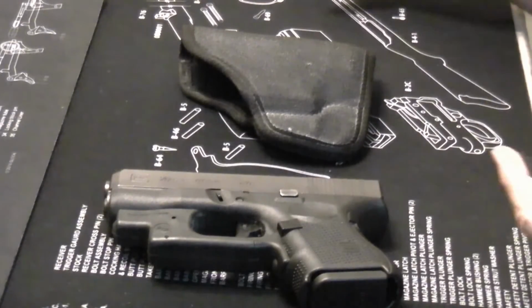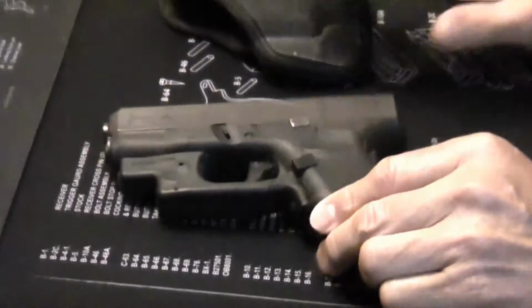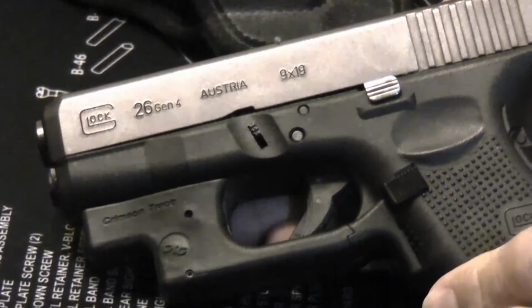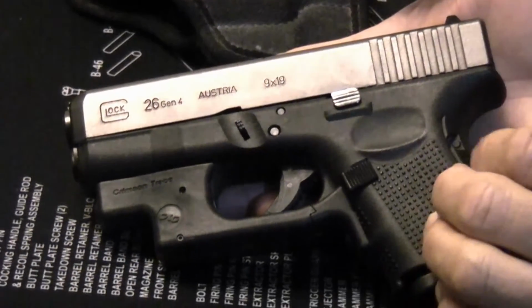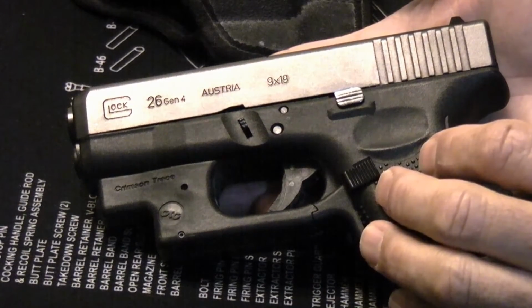And then of course this is a gun channel after all, so we do have to talk about a pistol. We have the Glock 26. This is a Glock 26 Gen 4. It's a 9mm. It holds 10 in the mag plus 1 in the pipe. And I always do carry with 1 in the pipe. That's another subject that creates quite a bit of controversy.